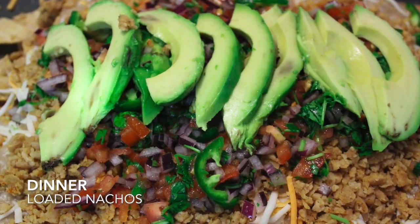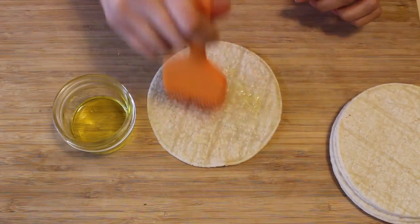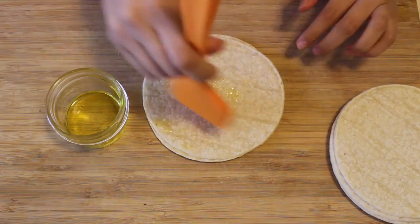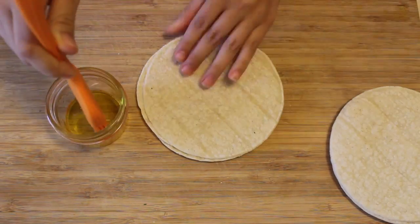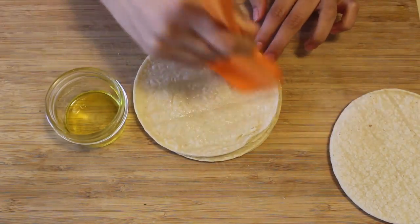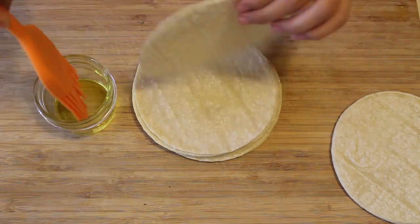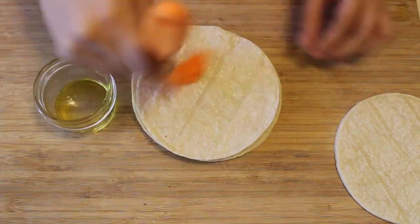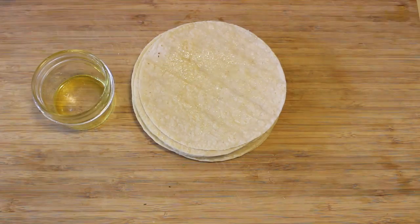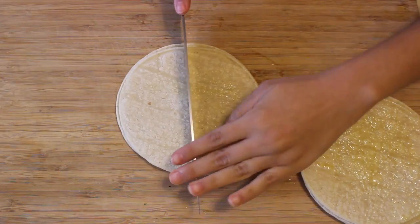For dinner, I made these loaded nachos. I started off by coating my tortillas with olive oil on both sides, and make sure to do very little, that way they're not super oily, and in reality they only need a little to crunch up. Now I'm going to slice it, kind of like a pizza.